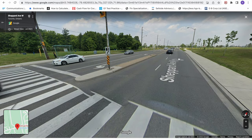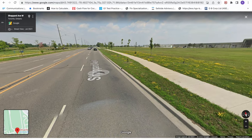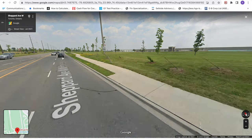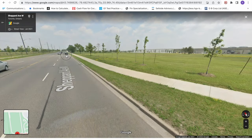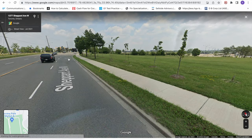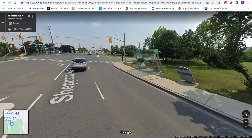Now we are on Shepherd Avenue West, so we'll be going straight till, I think, let me show that to you. This is a 50 zone, guys. The moment you take a right, make sure you accelerate to the speed, because you were at the speed of 30 before that. We'll be going straight till Allen Road, and at the intersection with Allen Road, that is where we're going to turn right.